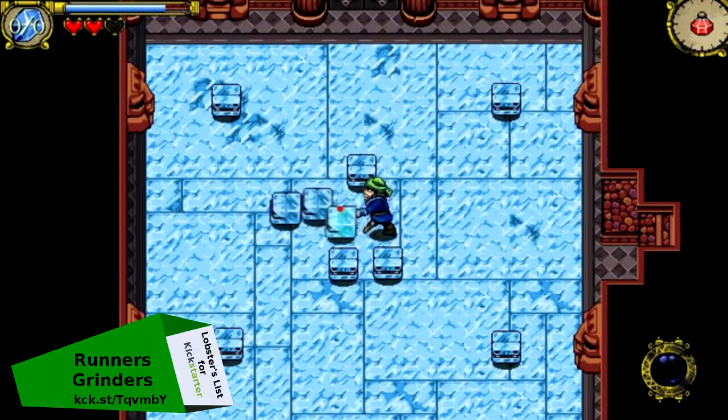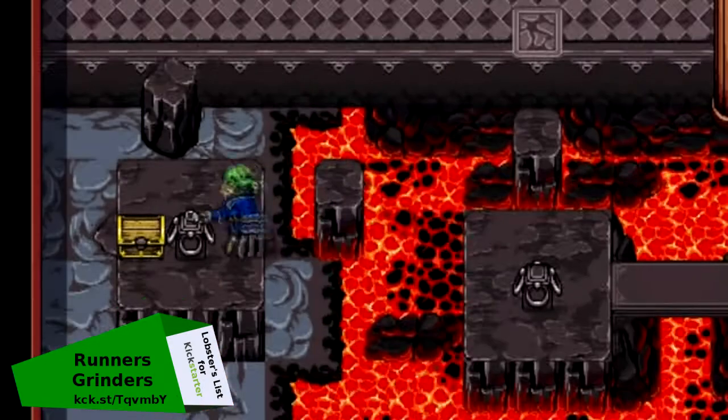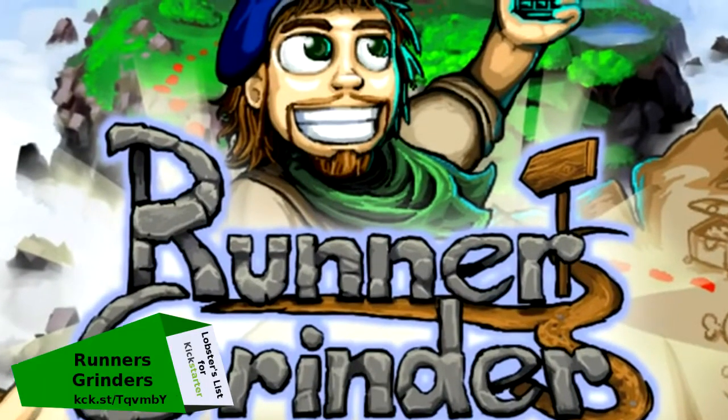Pledgers at the $7 tier will have their names on an in-game monument. If it reaches $50,000, then a port to Ouya is planned. There have been many location-enabled games on Kickstarter in the past, but this one has a well-thought-out idea.